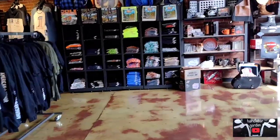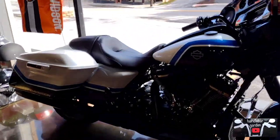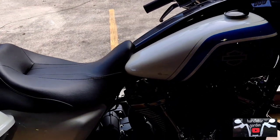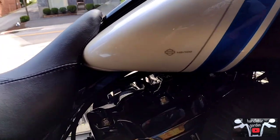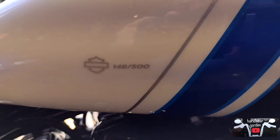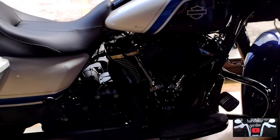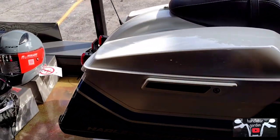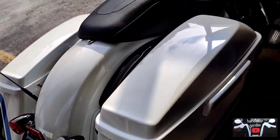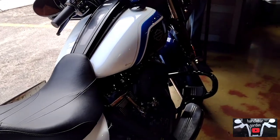Okay, I don't see any more bikes, so it must be the bike shop down there. Man, I tell you what. That is some gorgeous paint. And it's number 148 of 500. I like that breather too. I'm just curious where they went with the smaller engine guards, though. Yeah, the highway bars, crash bars, whatever.